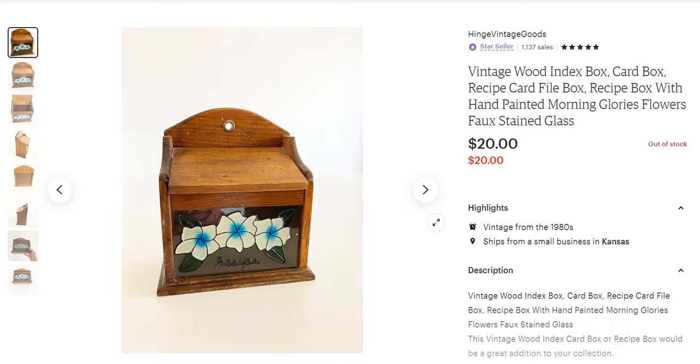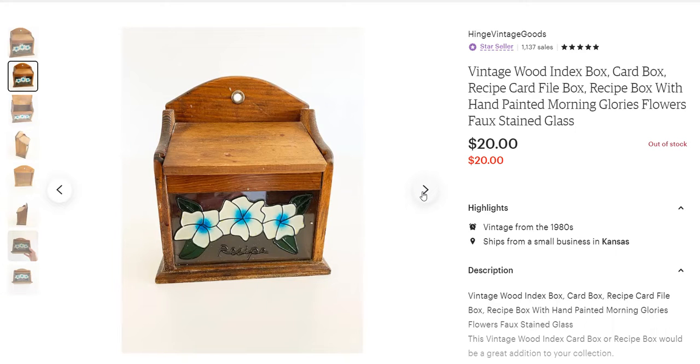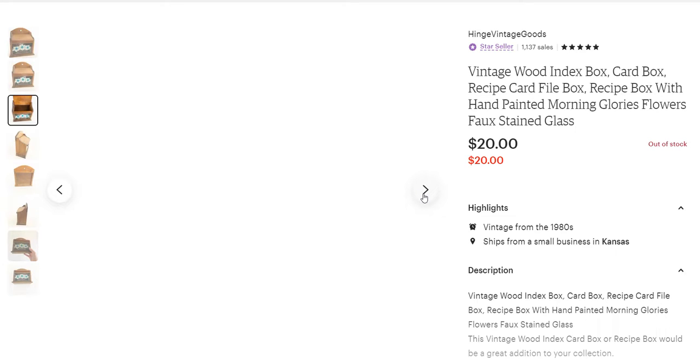This one actually sold to the same person who bought the previous index box, recipe box. I got it for $2 at a garage sale, and it sold in a couple of weeks.